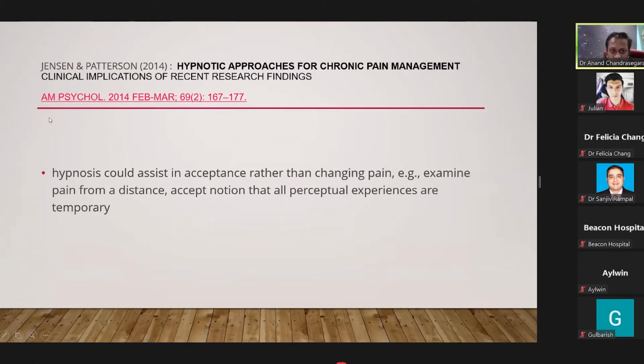In this article from 2014, on hypnotic approaches to chronic pain management, it was summarized that hypnosis could assist in acceptance rather than changing the pain itself. You examine pain from a distance and accept the notion that all perceptual experiences are temporary. So what I'm trying to say is that hypnosis does not remove the pain, but rather changes the patient's perception of the pain itself to make it more acceptable.